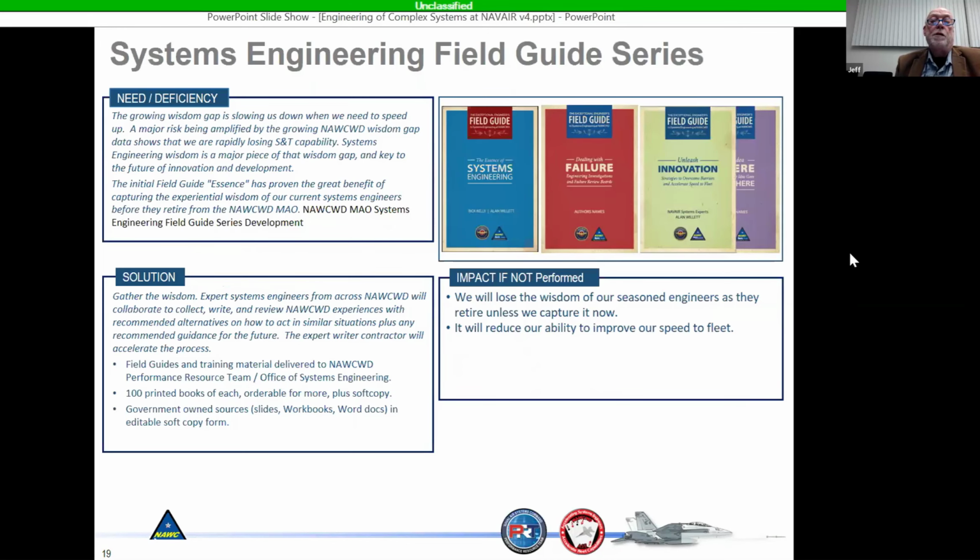So there's a detailed view of it. I'm not going to get into the details, but basically it's building these kinds of field guides. Two of them actually exist today, and we have deployed them. We've used them. We've shared them. We use them in the training courses. We give out copies. We made them publicly available in a soft format so that everybody can reach them.